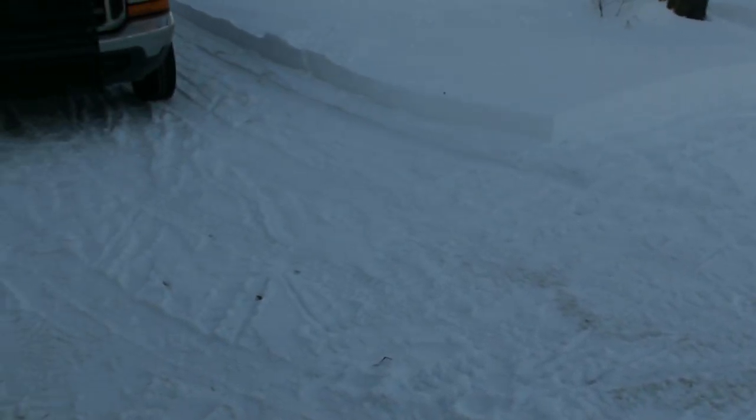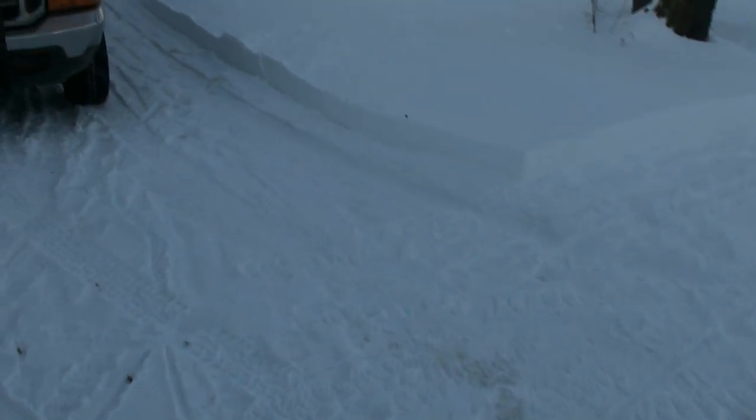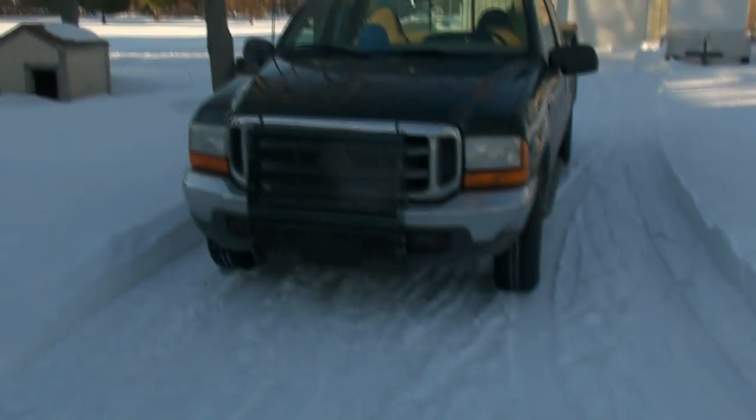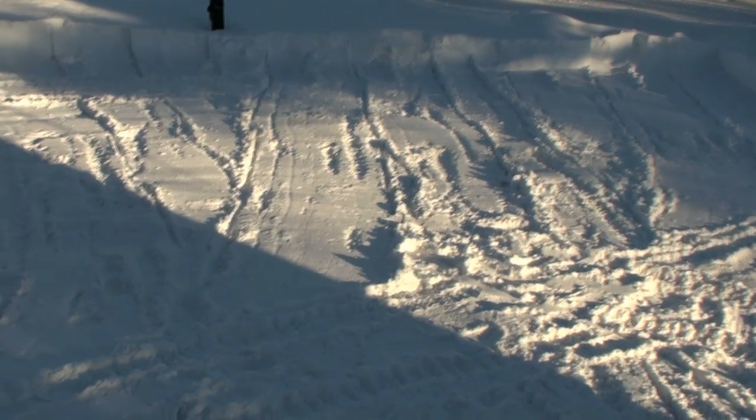Well, this is just about going to do it for our episode on the giant big storm that hit Leonard, Michigan, February 2nd, 2011. So anyway, we got the driveway all cleared up and I got my pad done in front of the garage, and that's just about gonna do it.